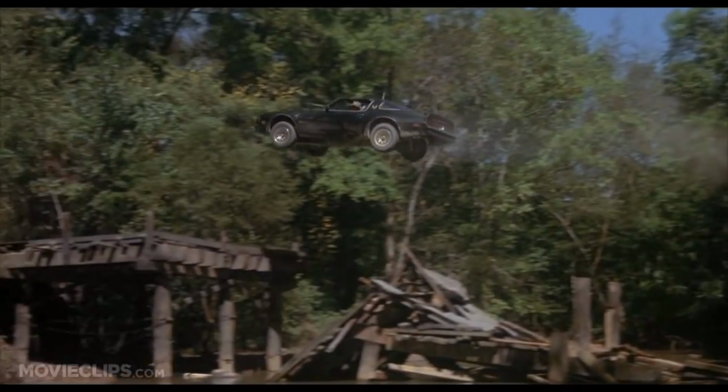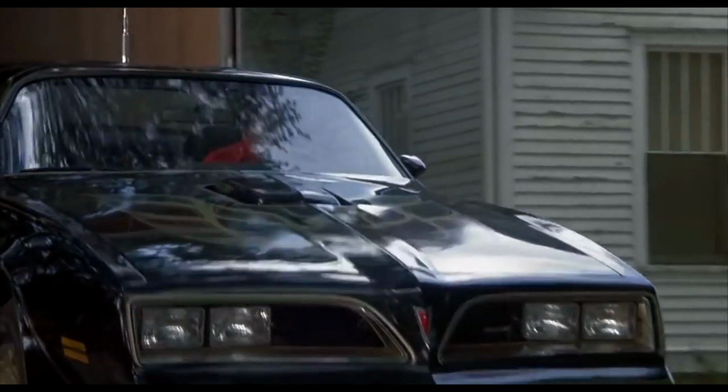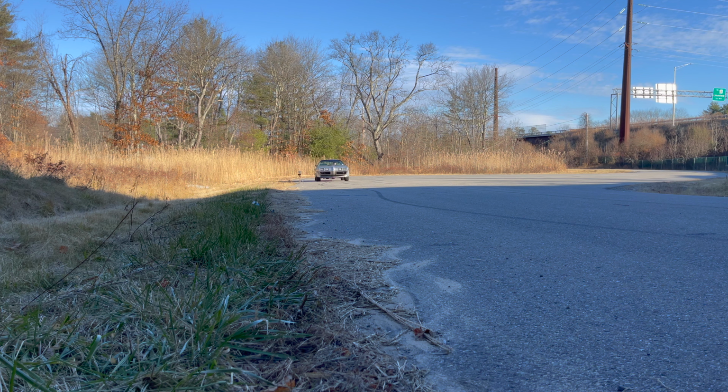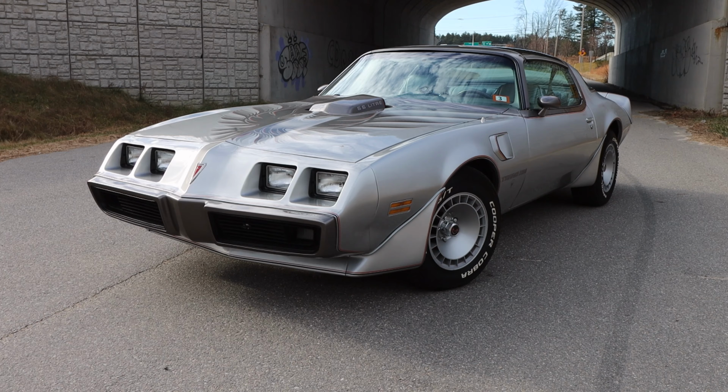In 1977, however, after Smokey and the Bandit was released, you could leave the theater, go to the dealership, and buy a 1977 Trans Am. Well, not exactly this one. This is a 79. I mean, this thing just oozes cool.